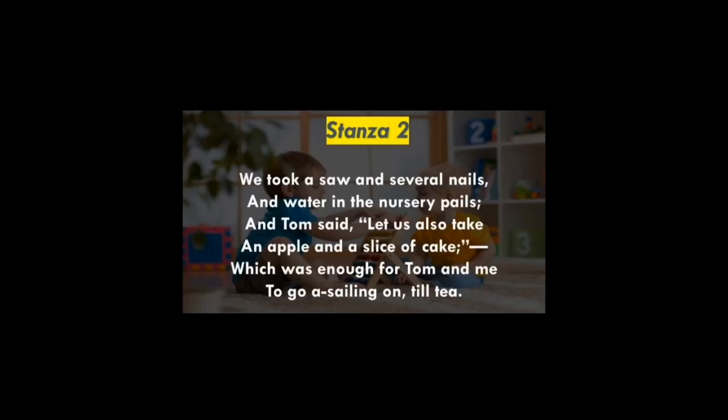Stanza 2. We took a saw and several nails and water in the nursery pails. And Tom said, let us also take an apple and a slice of cake, which was enough for Tom and me to go a-sailing on till tea.